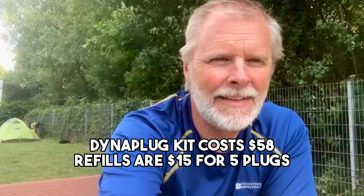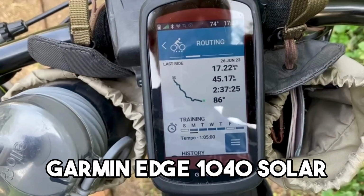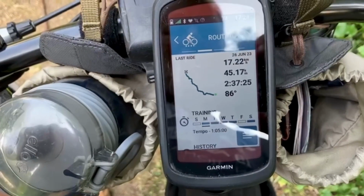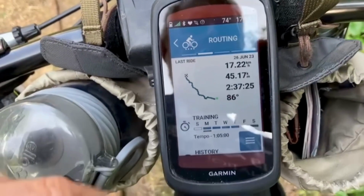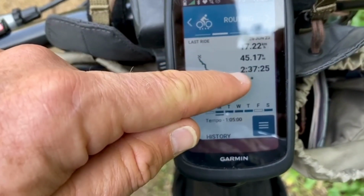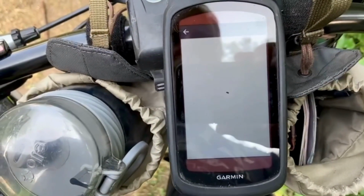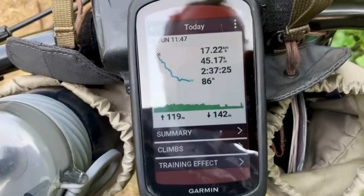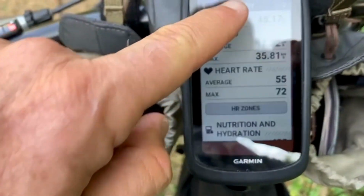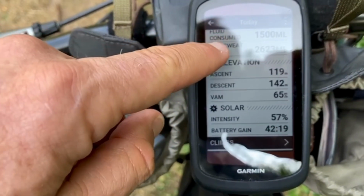All right, the next thing that I've been surprised about is my Garmin 1040 Solar. I've really enjoyed it. I guess maybe I like the big screen. It's more like a phone, maybe. So this is our ride today. It has the meters, time, temperature. Tap on it, and it gives you all the specific data about it. It's kind of useful.